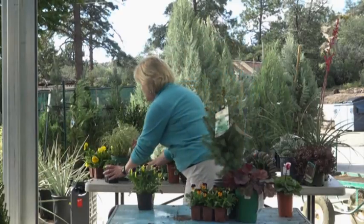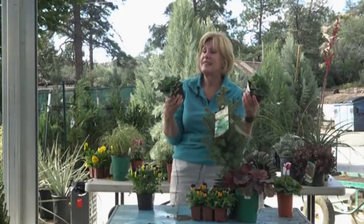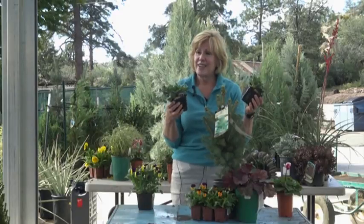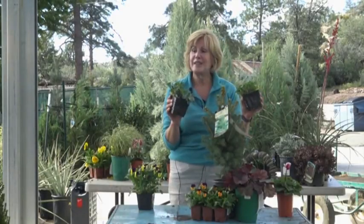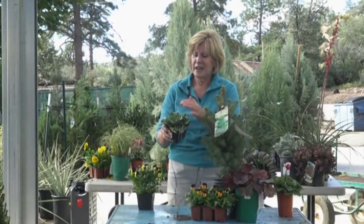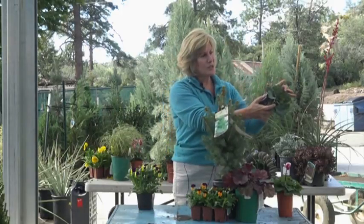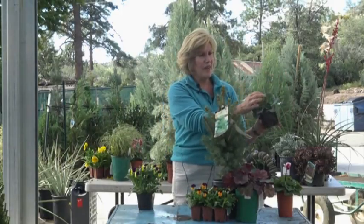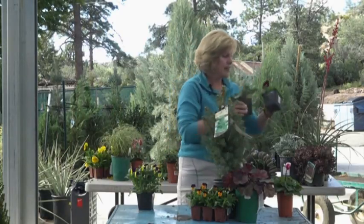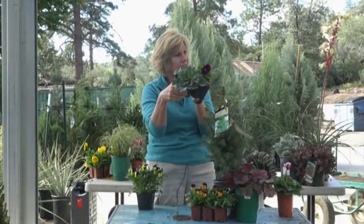The other thing I like to use a lot is these ornamental kales. And people always ask me, can I eat this? Yes, you could eat it. It's a little more bitter than your regular kales, but it's more decorative. As it gets bigger, it has these really pretty purple centers. It's going to be really gorgeous when it gets a little more size to it because you get to see more of that purple vein coming out of it. So pretty to mix with a dark purple pansy because you're pulling the colors together.